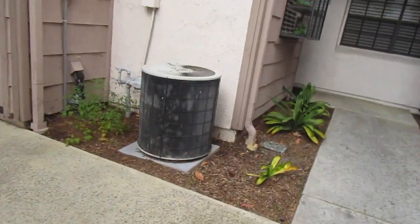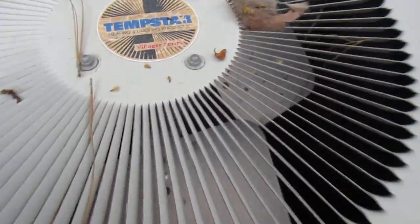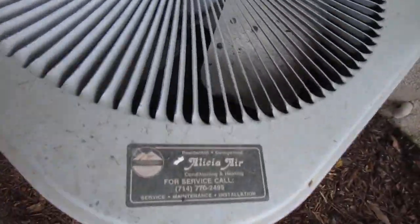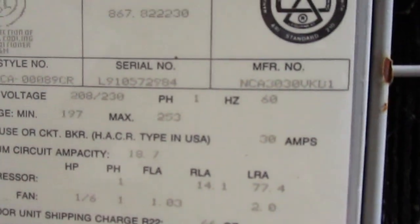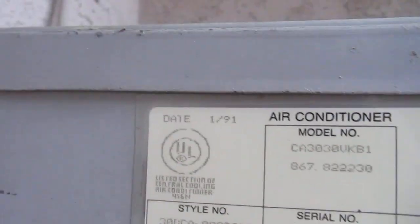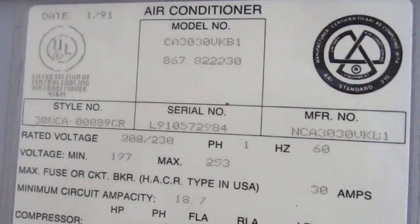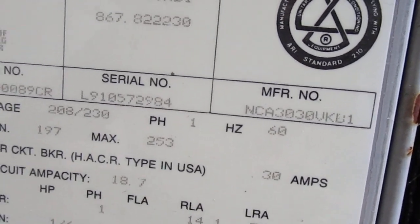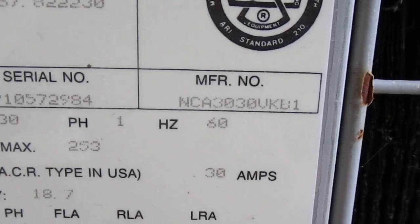Ooh, that's an old one right there. Tempstar Villager series. I have yet to actually catch this one running. Oh my god. In here, ICP. Looks like the Tempstar. I'll get the Tempstar in a second. This is from 1991. It actually says the date right there, which is awesome. And it is maybe a 3 ton or a 2.5 ton.